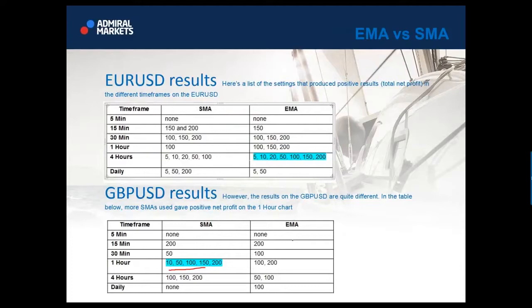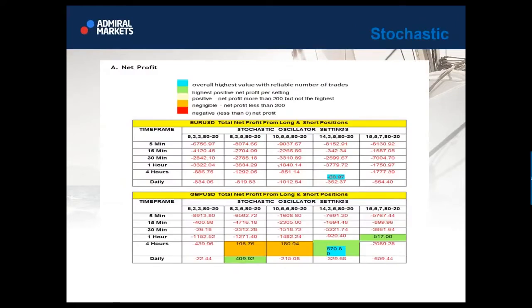So GBP definitely is favoring SMAs, while euro-dollar is favoring EMAs. Okay, stochastic indicator definitely performed best on 4-hour time frame with 1435 settings. In this study, euro-dollar was not profitable at all by just trading stochastic.